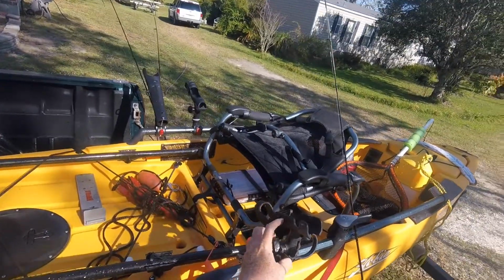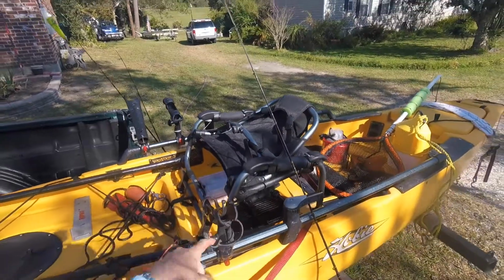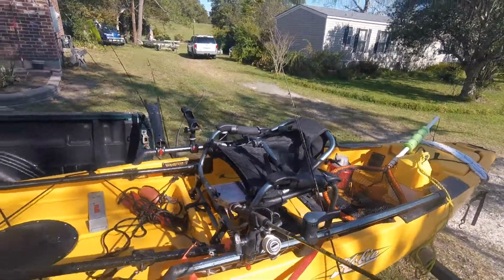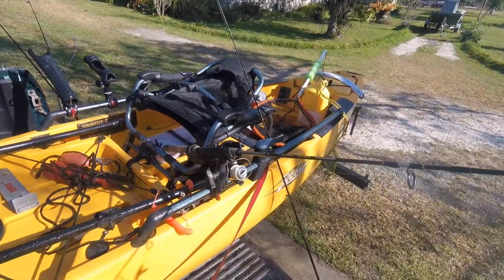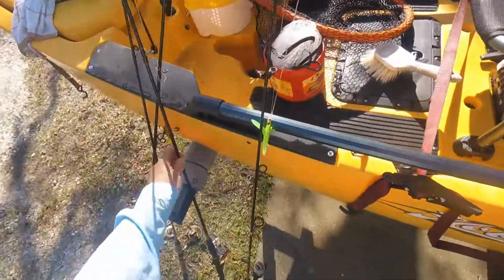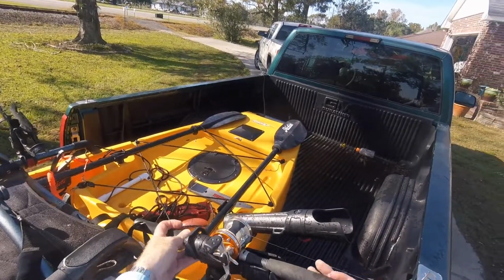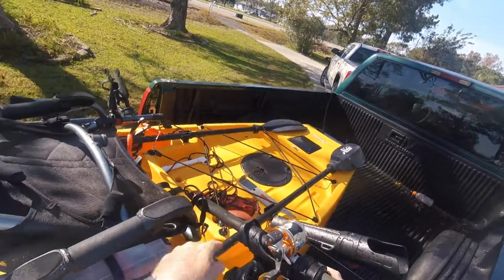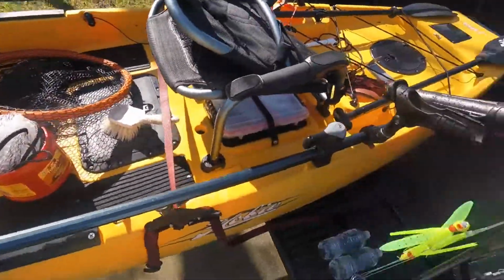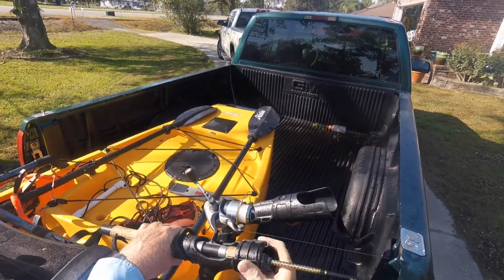I think out of the three, I actually like this one the best. I didn't think I would at first, because I figured lines would hang on these little things, but after using it a lot trolling, I really like this one. Rail Blazer, which has a lock like this to keep the reels in, and as you can see, the Rail Blazer works real good with a bait caster and also with a spinning reel locked down to the side, and you can lock them both in.